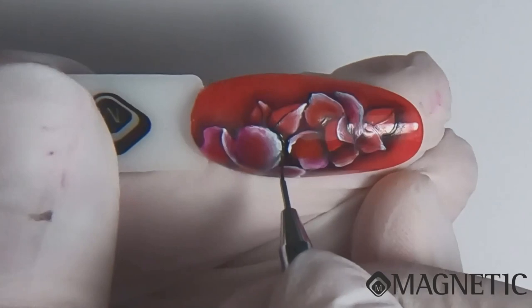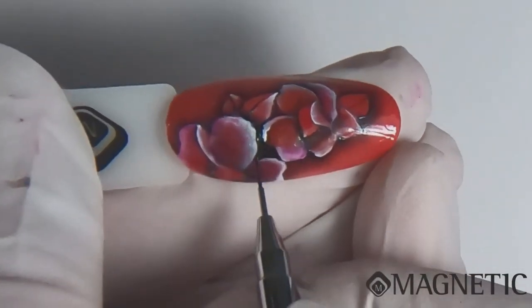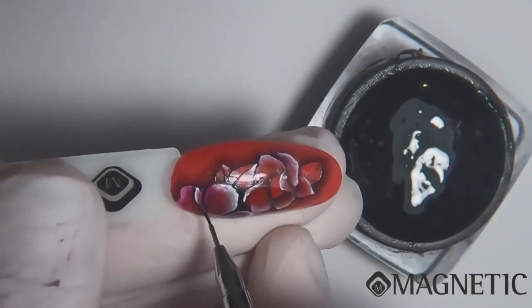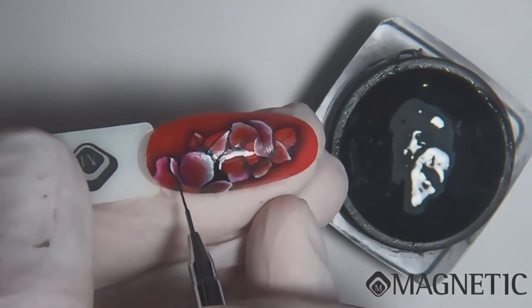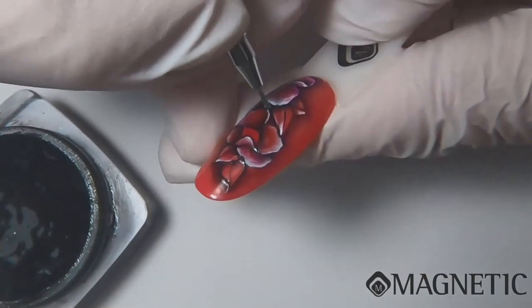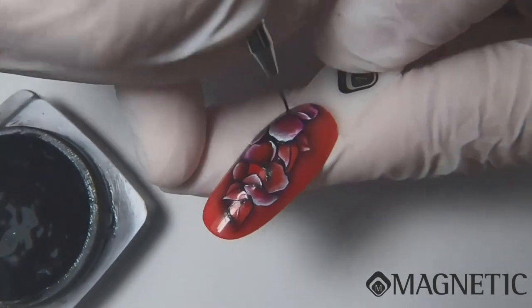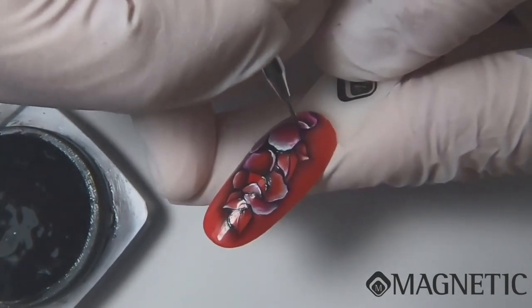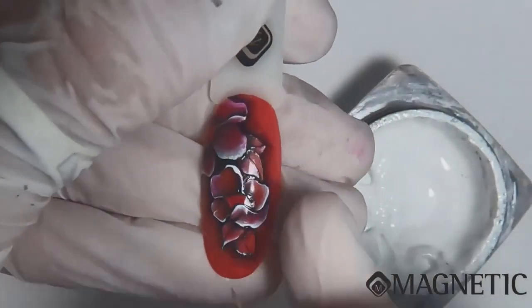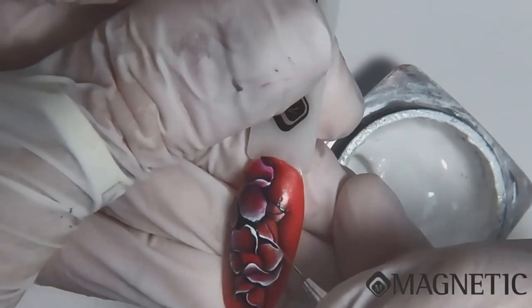And now she's adding a little bit more liner gel white to highlight the highlight a little bit. And again with black, separating everything, giving definition. Black is really the best for definition, eh? Yeah, it is. And especially on red. I find red a difficult color to add nail art on. But I really love this. Yeah, because the color itself is so dominant already. But you use a lot of red in combination with black when it comes to gel polishes, full color, eh?